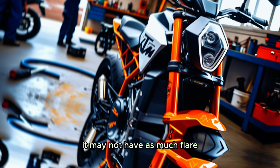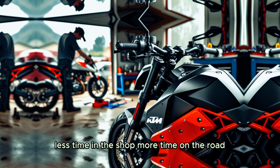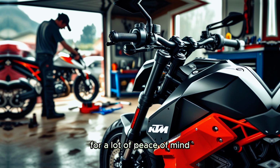It may not have as much flair, but it's got bulletproof reliability. Less time in the shop, more time on the road. Would you trade a little edge for a lot of peace of mind?